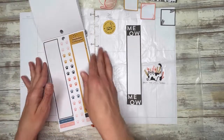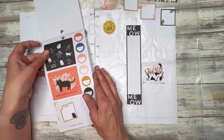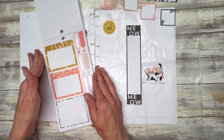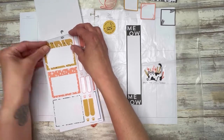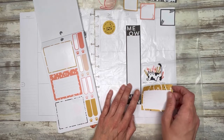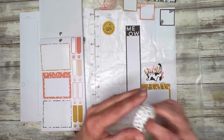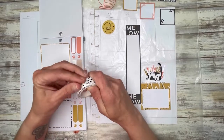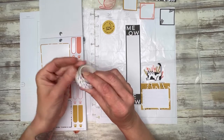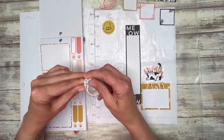And let's see, what else do we have? Enjoy every moment. I like that, but I think it might be too much. Let's see how this one looks over here. I also have some washi that I'm going to be bringing in. Okay, I like that. I have a polka dot washi, so let's see what this looks like with it. If I can find the edge of it, that would be fantastic. There it is, maybe.